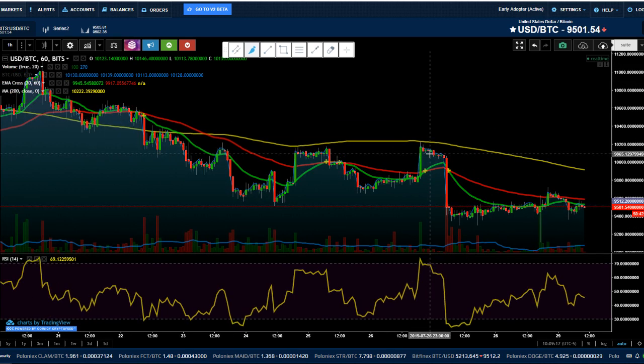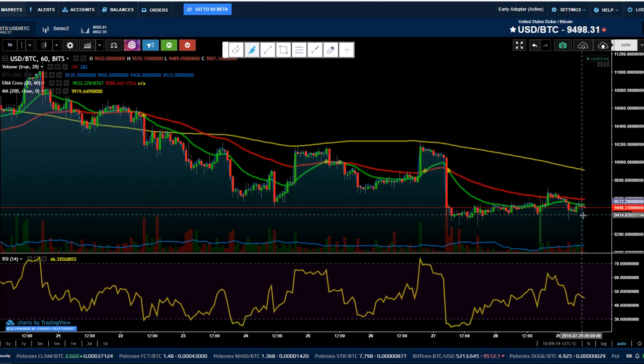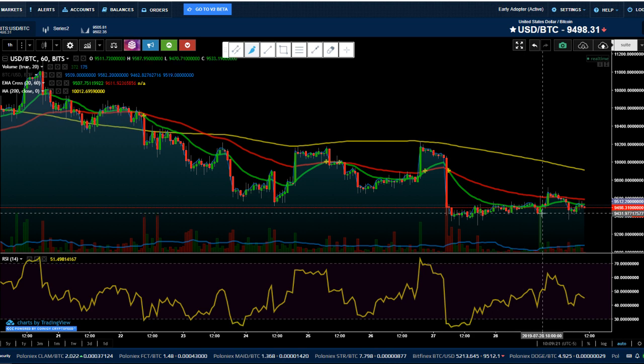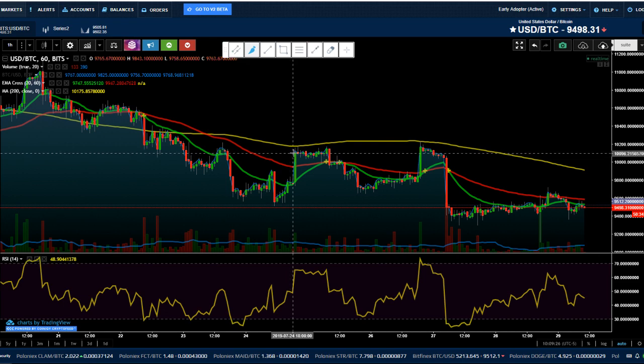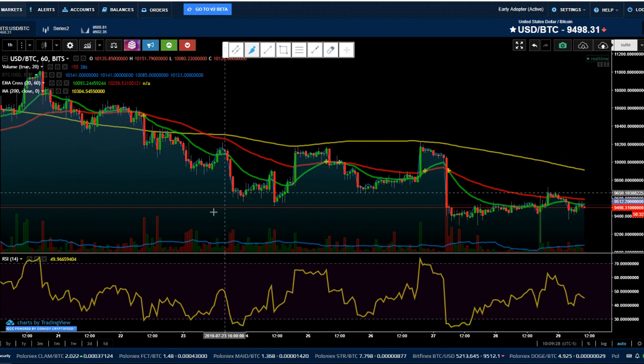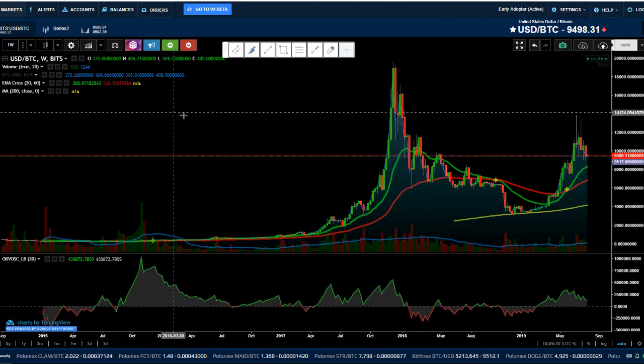All of those things are really subjective, but when you have a 1, 2, 3 formation that breaks, now it's time for your risk control rules and your position size strategies to be played out. What are we looking at here? The 1 hour and the RSI. A little bit off track there.